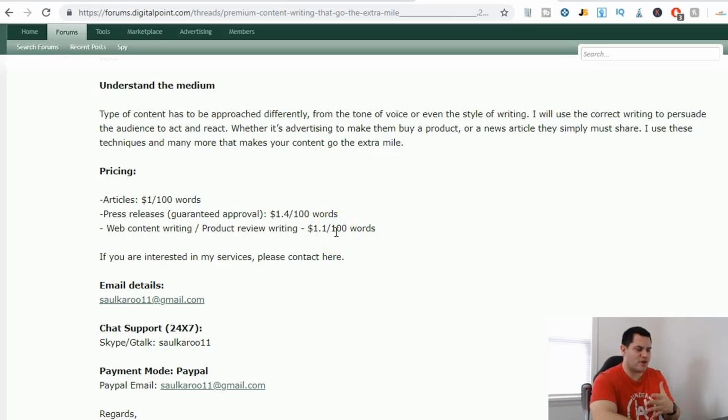Okay, as long as we're under like $1.50 per 100 words, we should be okay, because that's going to be $7.50 for a 500 word article. As long as we're charging $10 to $15, we're at least going to almost double our money there. Okay, as long as we're charging that 15, that's what we want. That's how you can make the money.